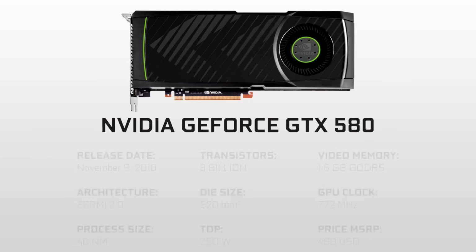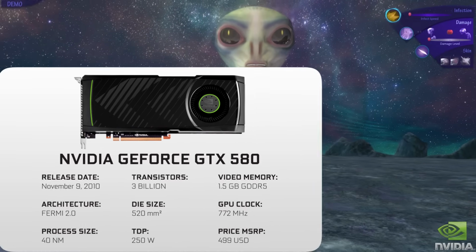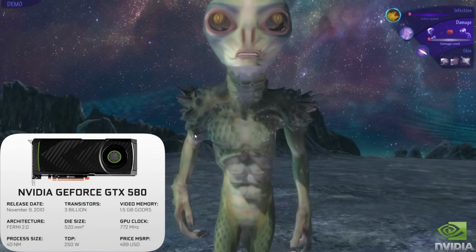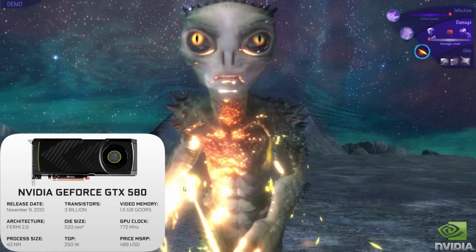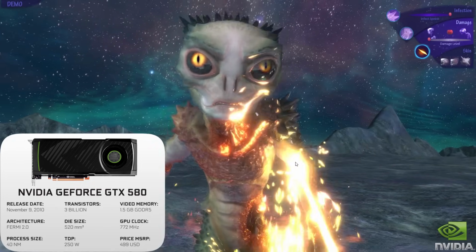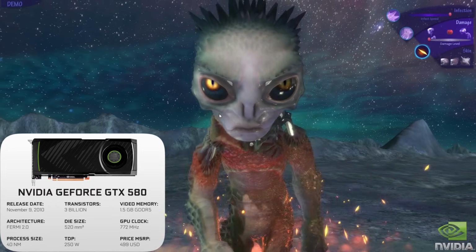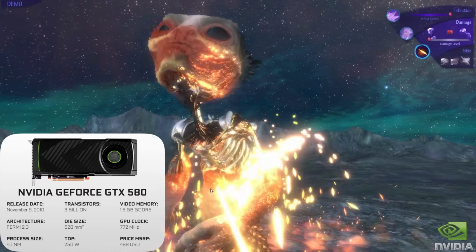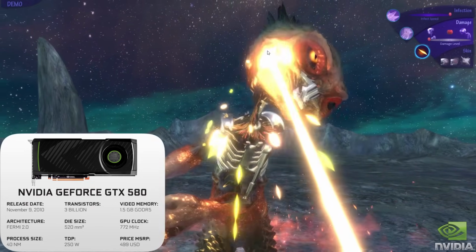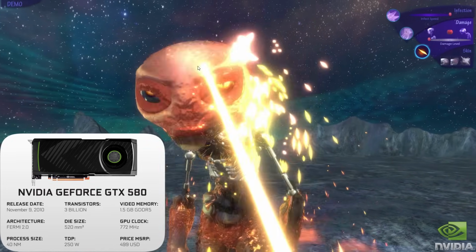A few months and lots of criticism later, Nvidia launched the GeForce GTX 580 in November of that same year. It was built on the same, but more refined, 40 nanometer process, which is based on Fermi 2.0 architecture. This was considered a very minor upgrade too, with the same 1.5 gigabytes of GDDR5 video memory, and slightly faster clock speeds at 772 MHz. The main difference was that this card ran a lot cooler compared to its predecessor. The price tag also remained the same at $499 MSRP.